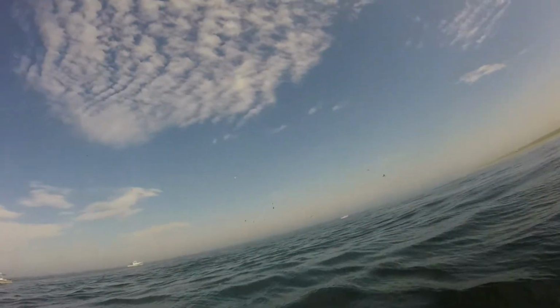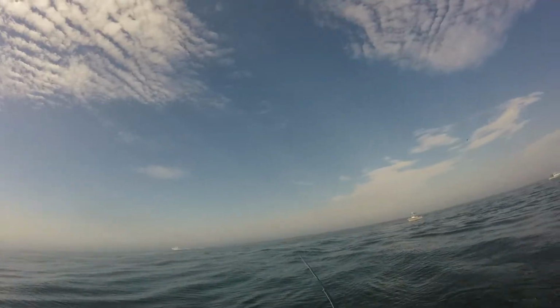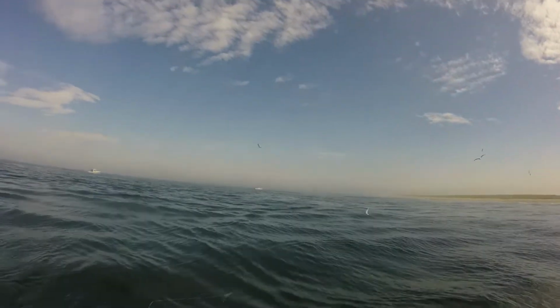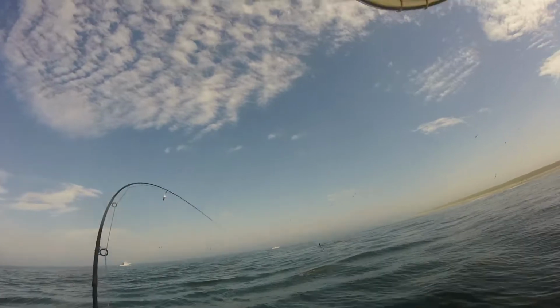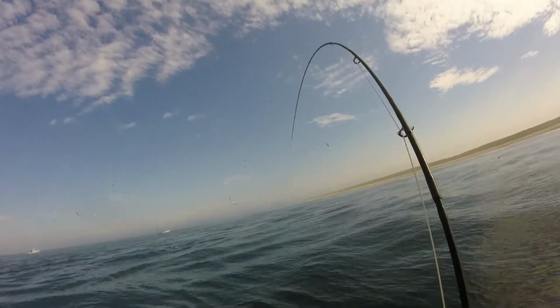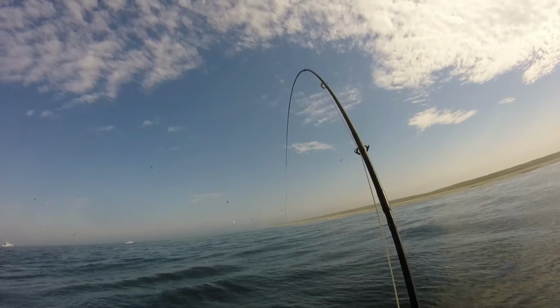One just went for it on your back cast. I just had one slam it over there. There he goes. Oh, he's on. Okay, they work. What was this fly? This was the tuna flies I've been tying.